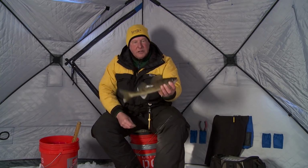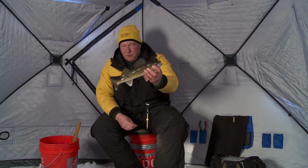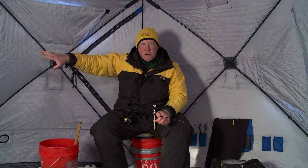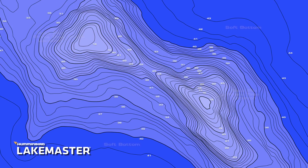But see a fish like that, 2:30, right in the middle of the day, we can catch those fish. We just can't catch a gob of them. We can't get them all at one time. And one of the things is there's a structure nearby, kind of a shallow point that comes out, and then there's deep water, and someplace in between you just have to kind of pick yourself a little travel route.